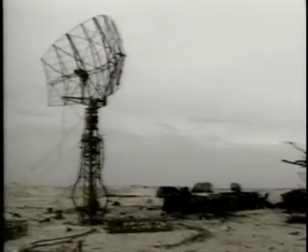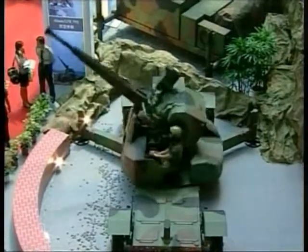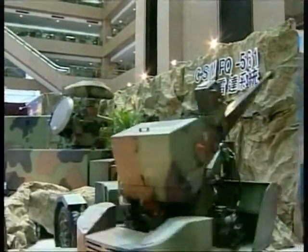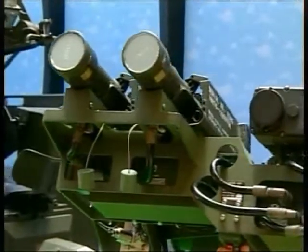However, ex-Soviet manufacturers began selling their wares to other nations. India and Pakistan purchased the T-84 and T-90 models. Ukrainian manufacturers are also selling designs capable of firing the new NATO ammunition and anti-tank guided missiles through the same gun barrel.